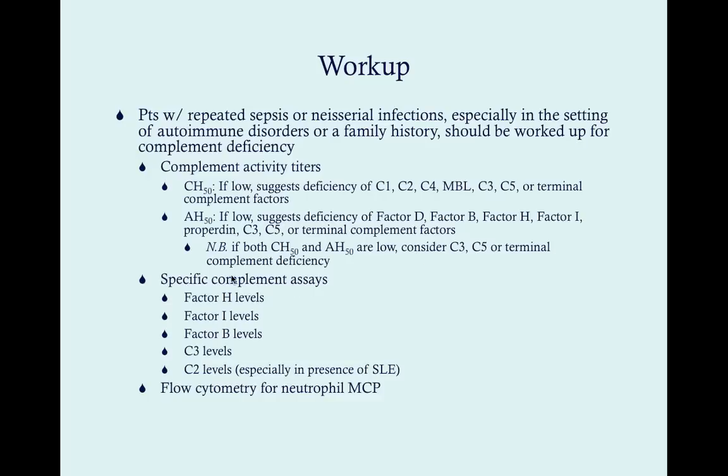You can also get specific complement assays. I would hold off on that unless you have a patient with lupus where you're really thinking C2 or C3 deficiencies, or if you already got your CH50 and AH50 and now you want to hone in on a specific complement factor. And then flow cytometry can be done both for MCP and for mannose binding lectin, too. We talked about that in the other section.